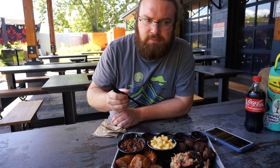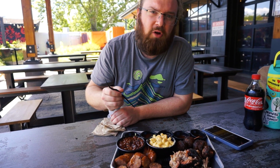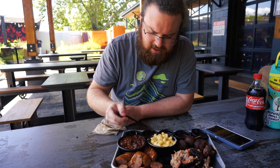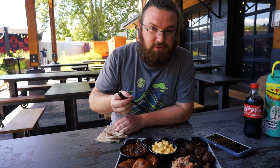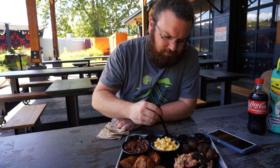North Carolina cold. Very vinegary. Pickly, almost. Good. Almost more like a Dijon mustard, I think, than a barbecue sauce. All right, Kansas City is next. Very smoky, super flavorful. As people who have eaten at Arthur Bryant's in Kansas City a couple of times, that tastes like Kansas City to me. Then we have the Texas pepper.